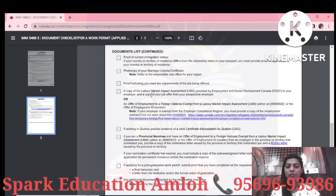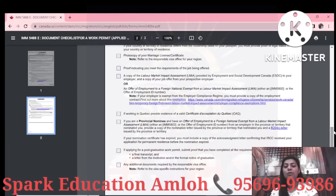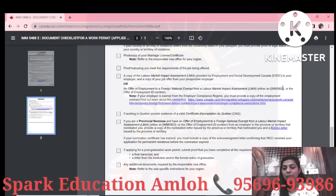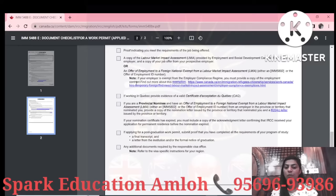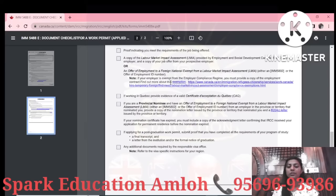And then here comes a copy of the LMIA provided by Employment and Social Development Canada to your employer. Or, if you are not an LMIA-based employee, or you didn't have the job offer from an LMIA, you should have the offer of employment for foreign nationals exempt from LMIA. That could be either the IMM 5802 form or the offer of employment ID number. If your employer is exempt from the employer compliance regime, you must provide a copy of the employment contract.